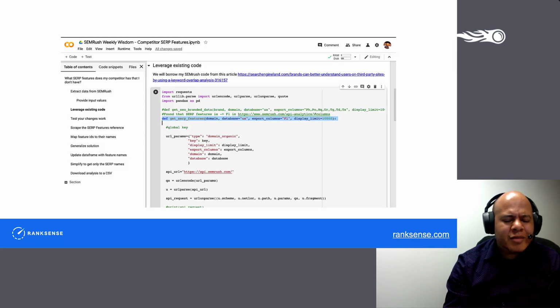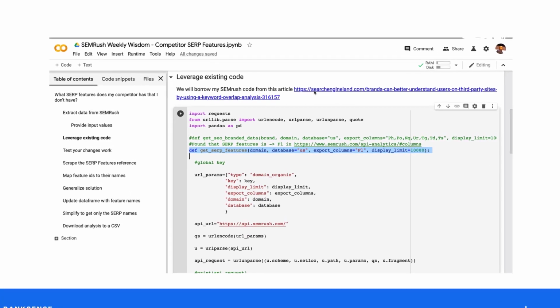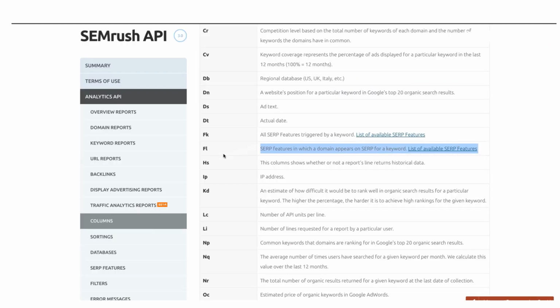So now let's look a little bit at the code, without getting into the crazy details. I went to the article, and I basically copy and pasted the code that I already developed there. And I made a very small change, which was, for that article I needed to pull a number of columns from SEMrush. In this case, I only needed one, which is the SERP features. I learned about what that column was in the API documentation. This is what it is. It says exactly what I needed.